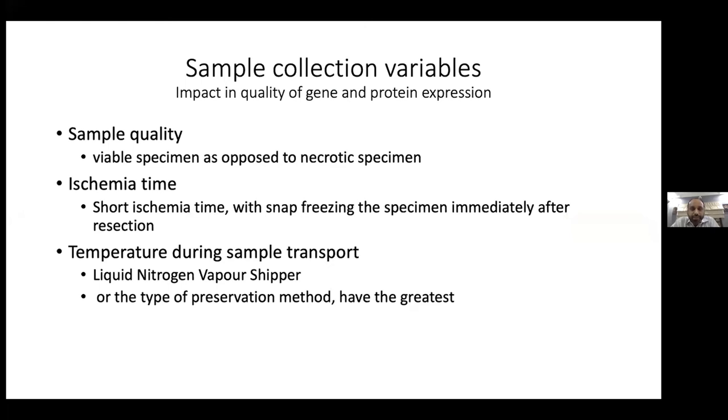A very, very important point to remember here is the sample collection variables, which will impact the quality of the gene and protein expression. You have to try to get the more viable specimen as opposed to necrotic specimen. Freshly bleeding specimen, because with tumors, we tend to have a lot of necrotic tissue in the center. And if you send that and you later look at the processed sample and find there's no actual RNA or DNA fragments, that's probably because of the non-viable sample itself.